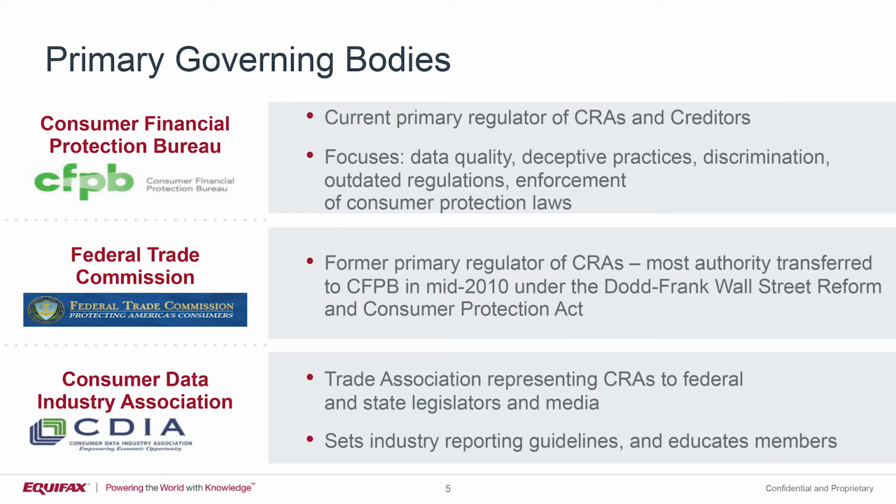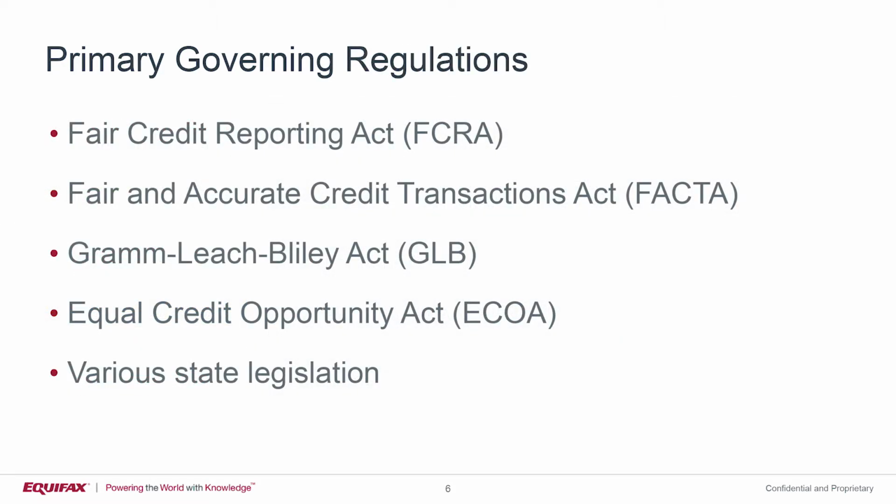So when you think about the primary governing regulations, there's the Fair Credit Reporting Act. This is the one I think most people have heard about, and this ultimately regulates how creditors and CRAs use the consumer information. The key piece is it's important that you have that permissible purpose to be able to access the consumer credit. There's the Fair and Accurate Transaction Act, which helps consumers protect themselves or respond to identity theft. And this will get into some of the fraud alerts that you'll see on the report.